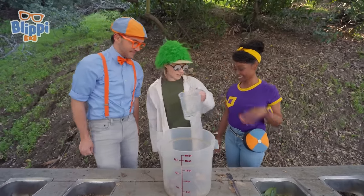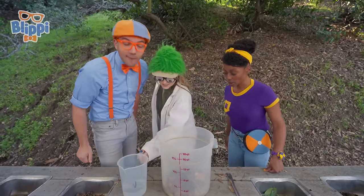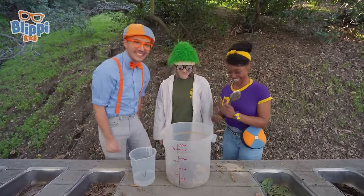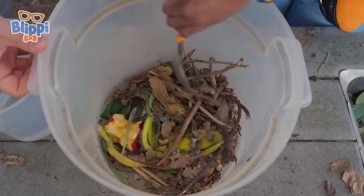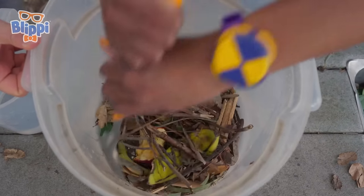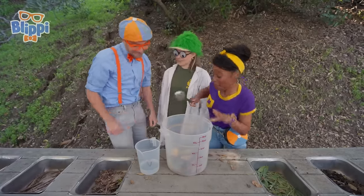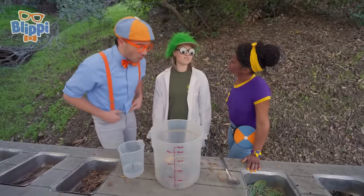Well, what do we add now? Now, I'm just gonna add a little bit of water so that we can have some moisture in our compost bin. And why don't we mix this up? Can I stir? Of course. Yeah. Stir, stir, stir. That's a good mixer. Oh, yeah. And it looks like that water is helping to break it down, right? Exactly. And in 2 to 3 months, this is gonna break down into a soil that's our compost.